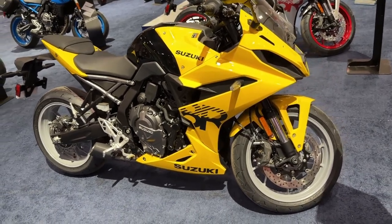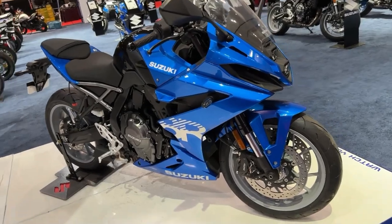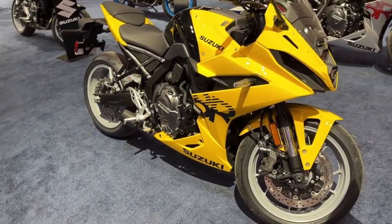The 2024 Suzuki GSX-8R is a formidable sport bike that blends cutting-edge technology with Suzuki's racing heritage to deliver exhilarating performance on both the track and the street.